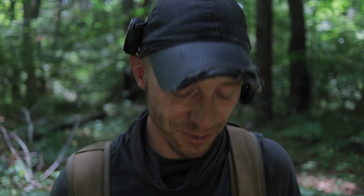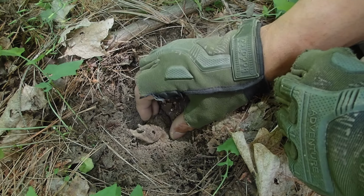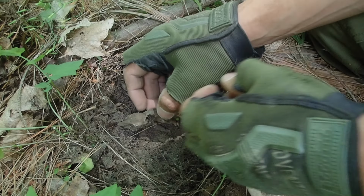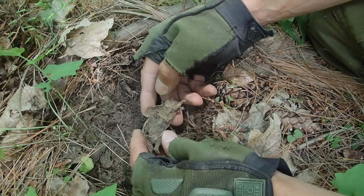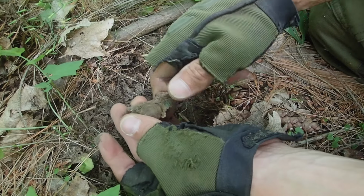I almost never find toys, and I found one last week, and I just found another one. It's hard to tell how old this one is. I think my little toy gun from last week was like 1890s. This one, really no saying, but it does appear to be pretty old.